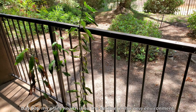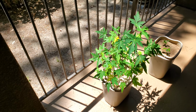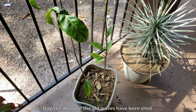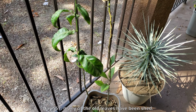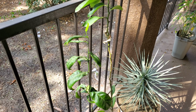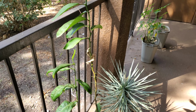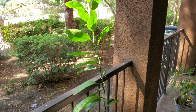So you can see my plant health is on the decline in this new environment because it's still not very sunny, and there are a lot of insect pests and also mollusks as well. So there's a lot of snails and other things that are just really disgusting and eating my plants all the time. And I'll show you a lot more footage about that later. So on day 557, you can see so many of the leaves have fallen off of the first mover. And given the smaller stature of the second mover, I don't think it's going to fare any better. So that's what it looked like at this point.